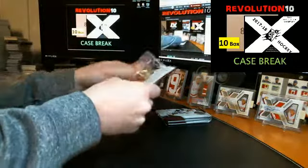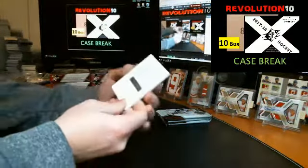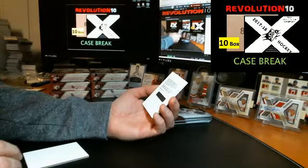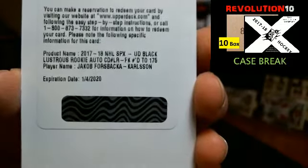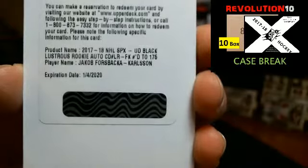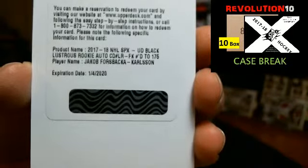Box number four. Good thing it's a redemption. Not too bad. We have a redemption for an Upper Deck Black lustrous rookie auto numbered to 175 going to the Boston Bruins, Jakob Forsbacka Karlsson. Boston.